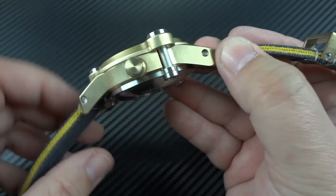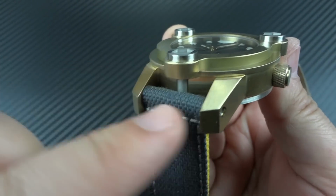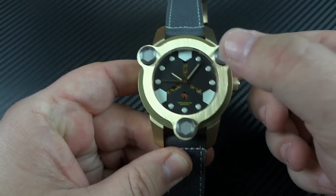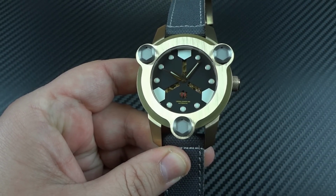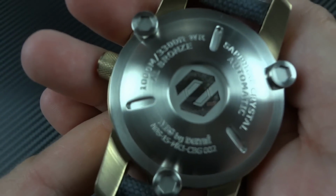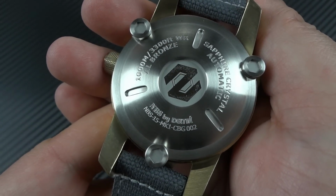This is the real deal. There's nothing fake about that. The third screw actually goes down here in between the strap and the case. So they're there obviously for design aesthetics, but they are there to hold the case together. Now, realize that they're doing this and achieving 1,000 meters of water resistance. That's pretty damn cool. It really is.